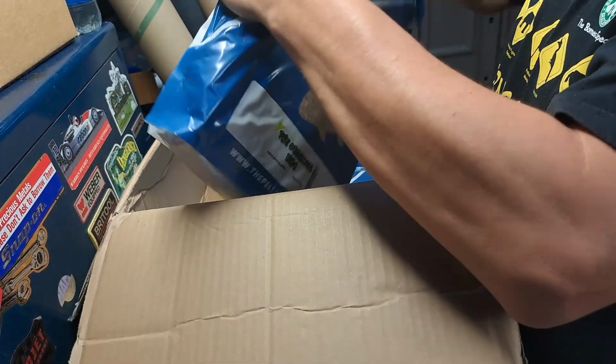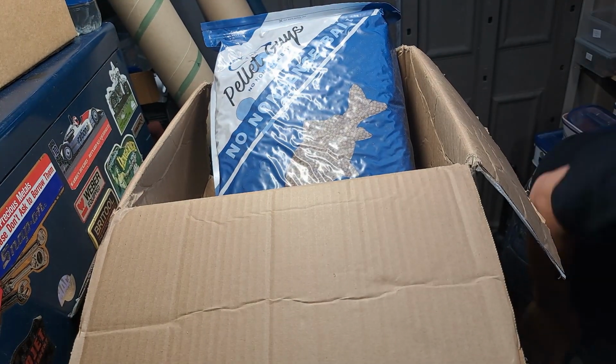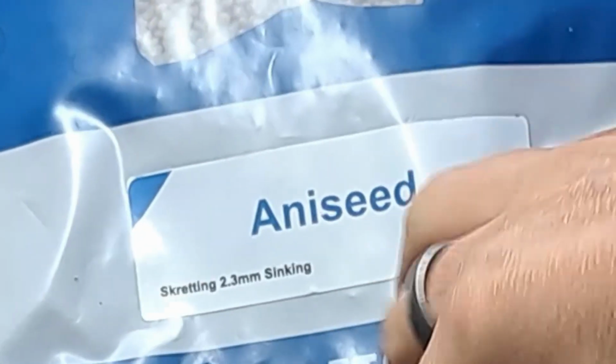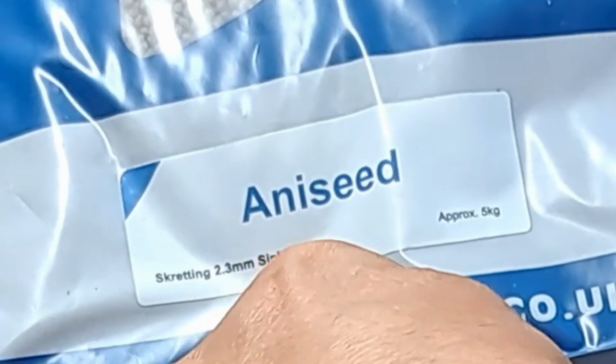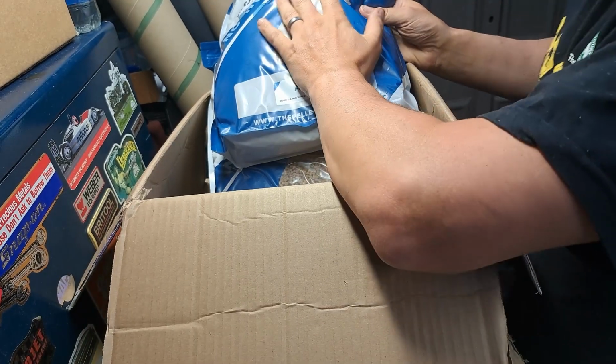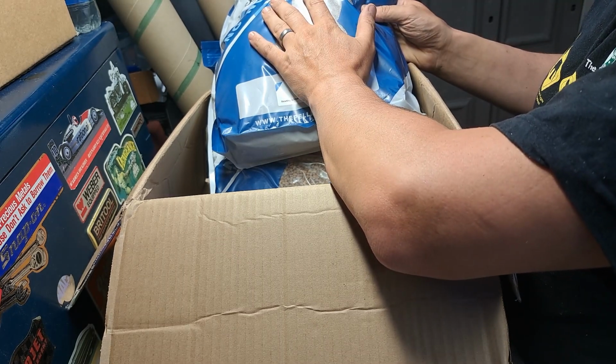It's worth mentioning just why we go to that. You'll notice that if you look at this bag, these say Skretting 2.3mm sinking. I use Skretting when it comes to my micros because they soak nice, and you can get them to stick to a feeder nicely.